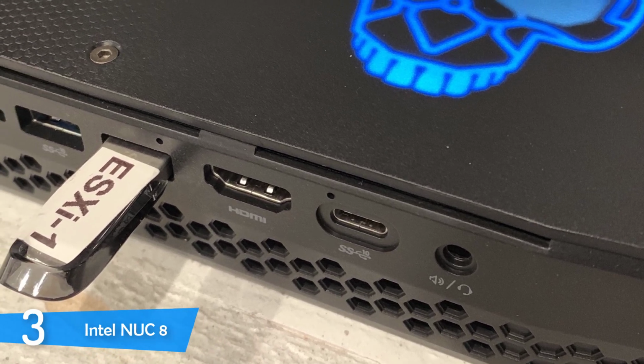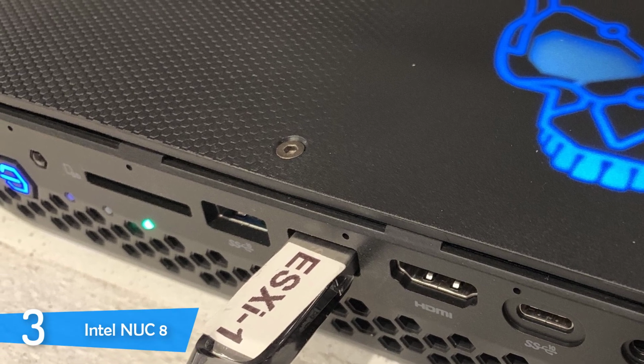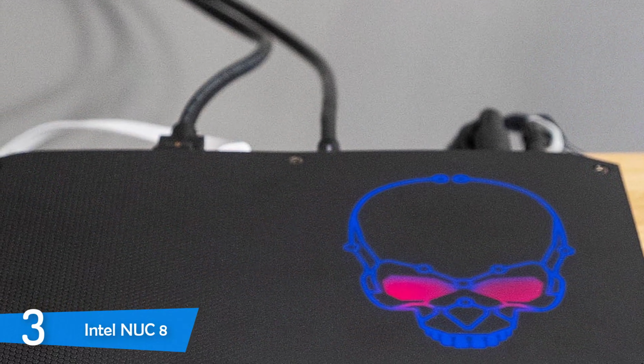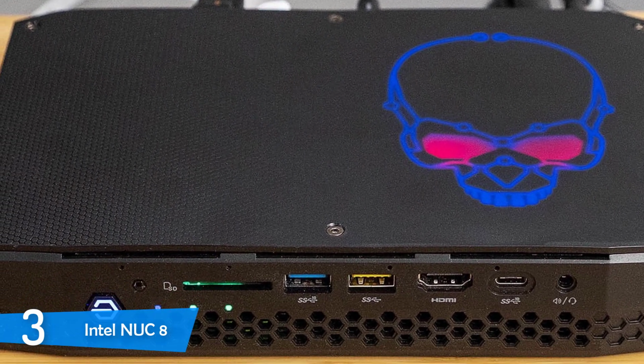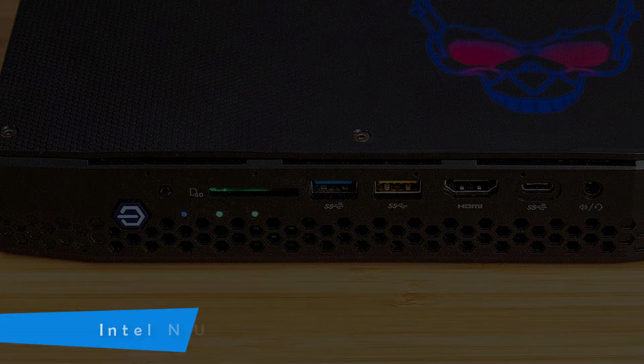Moving on, it has the AMD Radeon RX Vega MGL graphics unit that delivers super smooth frame rates for gaming on the go. It's even better for productivity tasks, and I don't think you'll need more power anytime soon for multitasking. Combined with Intel's Optane features, the Intel NUC8 is a beast in its class.